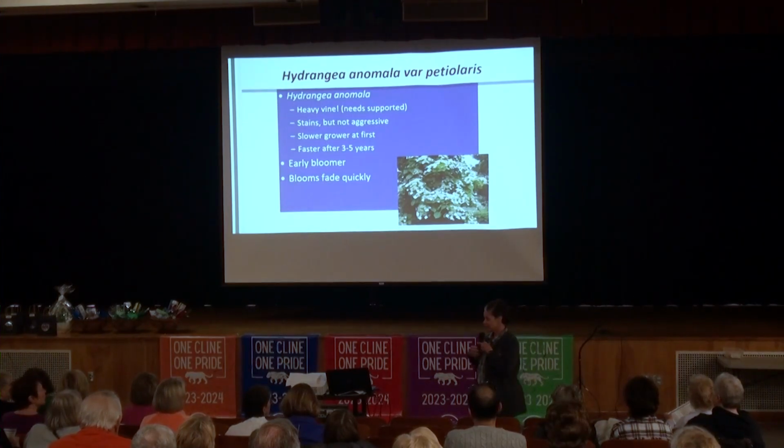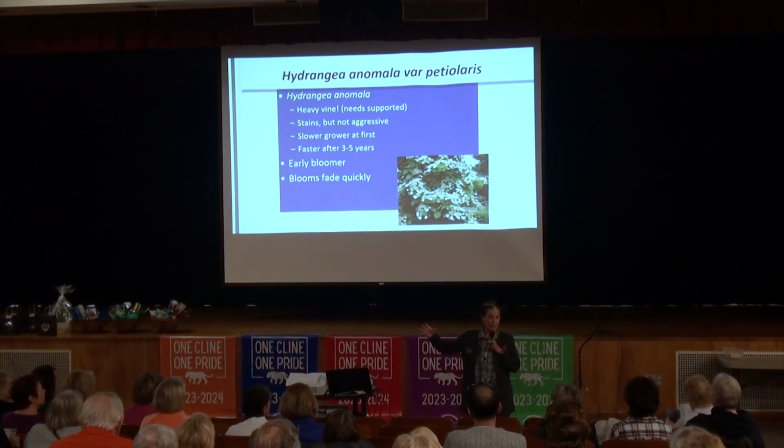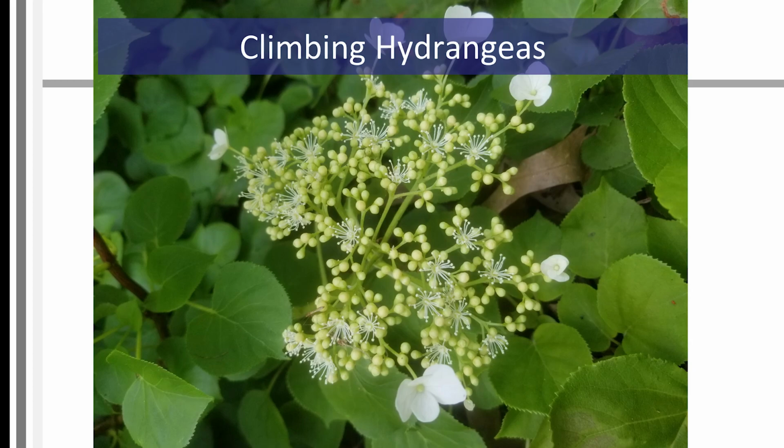And when I say heavy, their trunks, anybody have a wisteria? Wisterias get big and heavy. They're like that. They get really woody. They start slow. They do need some support if you want them to grow up. Faster after 3 to 5 years. They bloom early. Their blooms don't last, but then you have this really nice kind of a vine, or it could even be used as a ground cover.